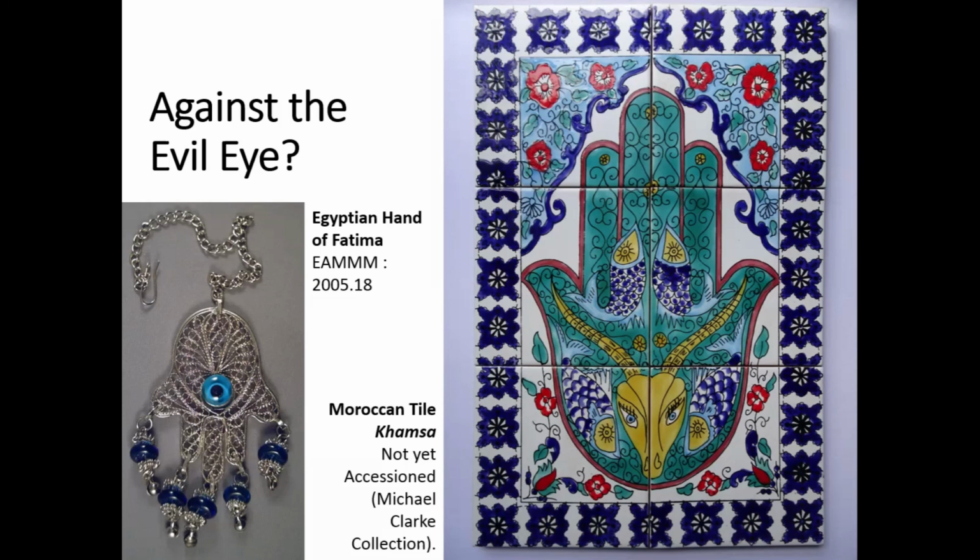So there's a strong possibility that what Michael saw in this wasn't just the hamsa, but was also that horned figure of the goat, prominently displayed as a bringer of good fortune. So again, what are we looking at in the context of who actually owned or used it?